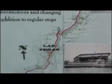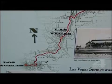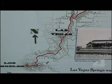Well, Las Vegas was sort of the main division point, the halfway point between Salt Lake City and Los Angeles. And so because of its location and because of the abundance of water that came out of the Las Vegas Springs, out of the big springs, it was an important source of water for locomotives, for trains.